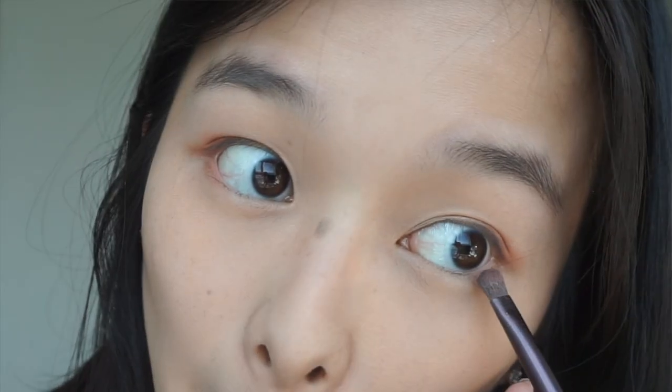Okay. So I used the top left color as a base, and then I used the other ones. You used the shimmery one as a base. Yeah, I used the shimmery one as a base. That's how Charlotte recommends it too, actually. It's actually pretty nice, and I really like how the deep color turns out.